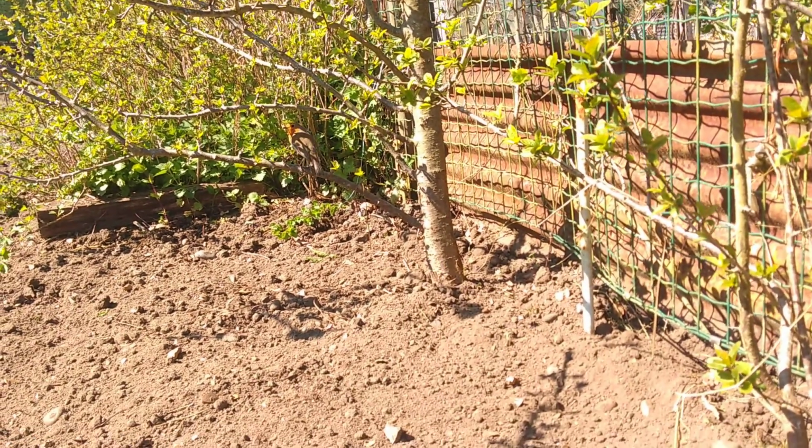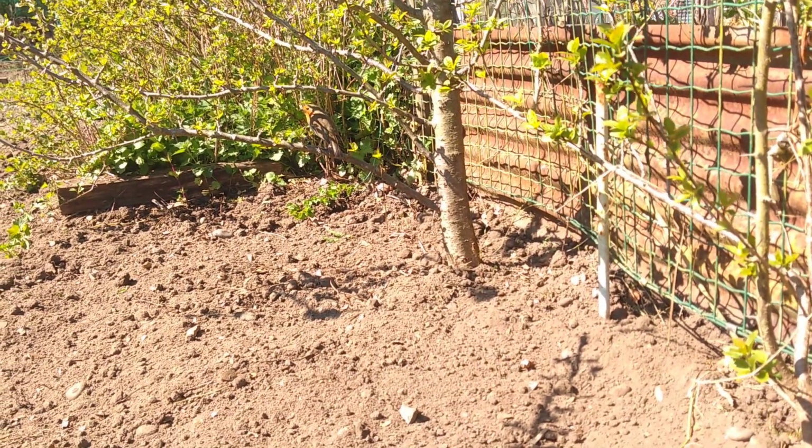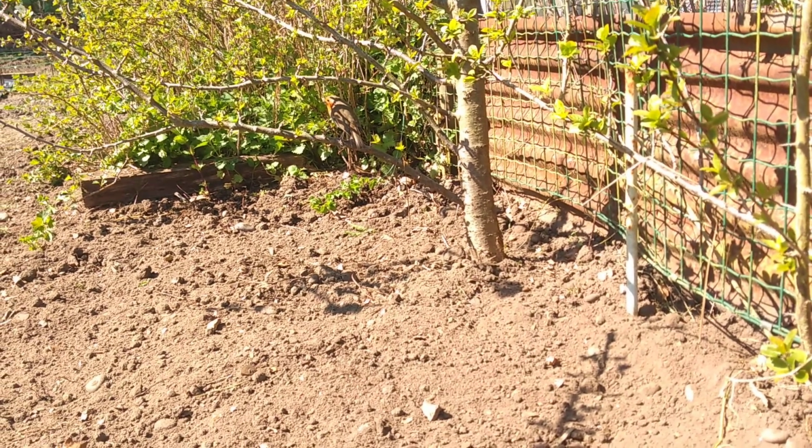Another robin. Always here. This one's been following me about all day.